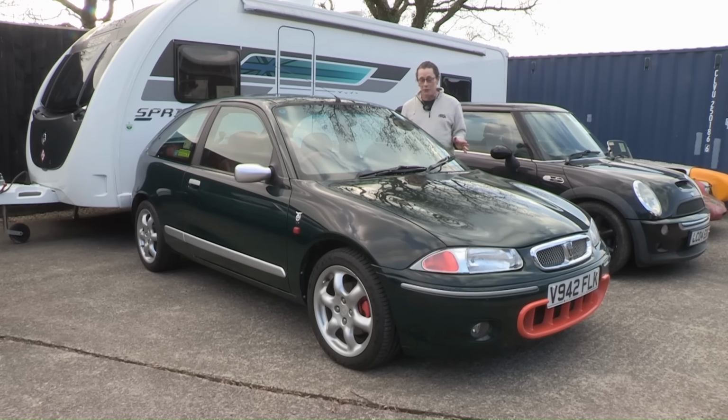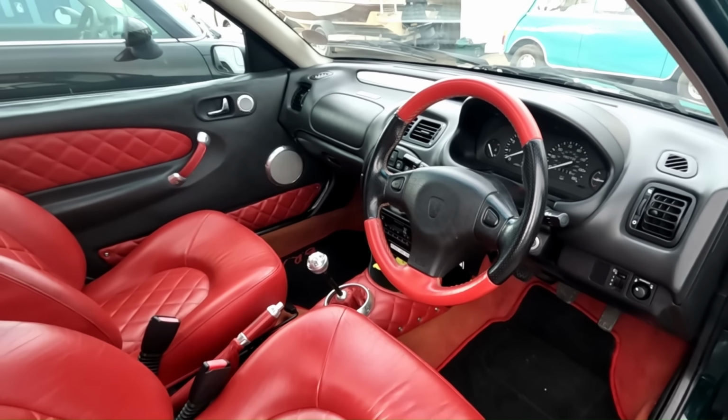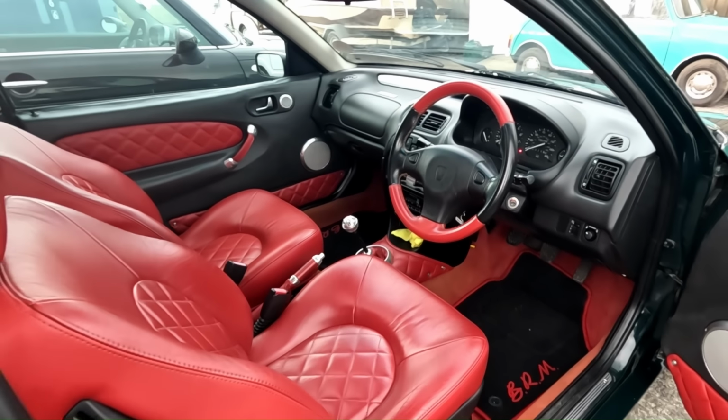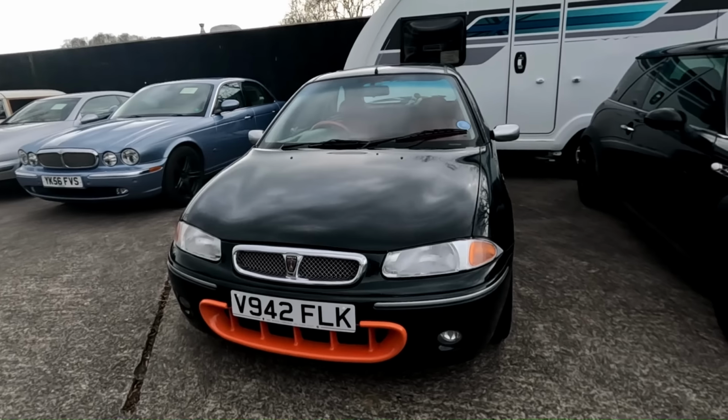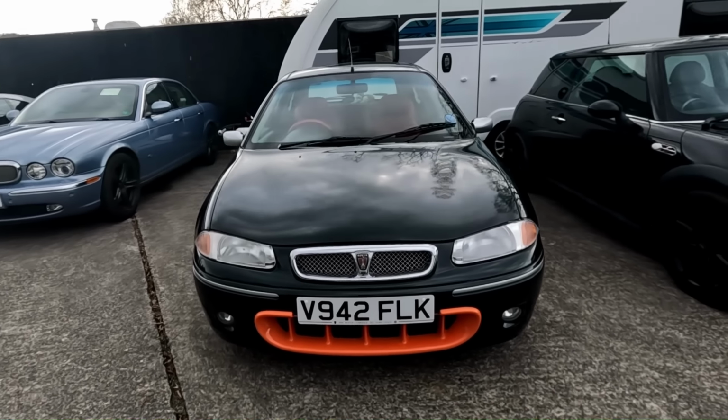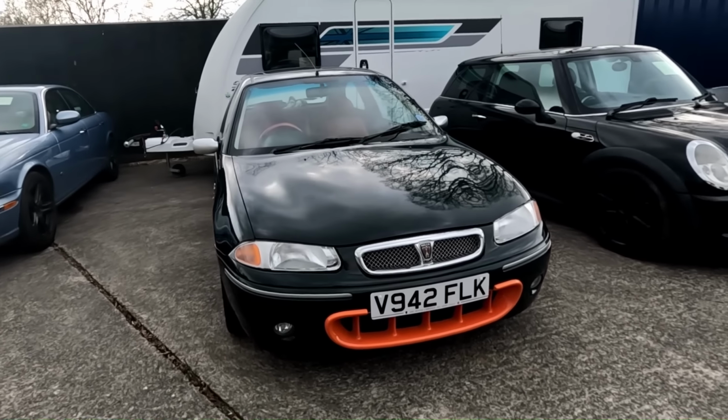It's only done about 90,000 miles and was actually purchased from this very auction house back in 2019, where the buyer spent £2,700 getting it. Now, it's got MOT through to March next year, so all you've got to do is tax and insure it and you're off and away. And the great thing about this car is there's no reserve, so whatever it gets to, you're going to win it. I think this one could be a nice little investment.